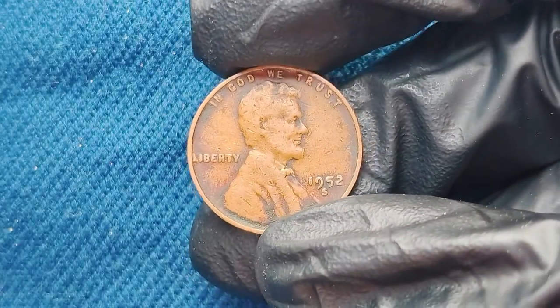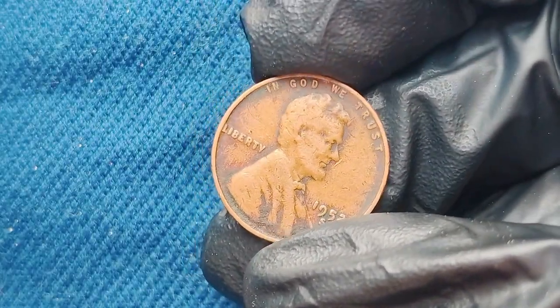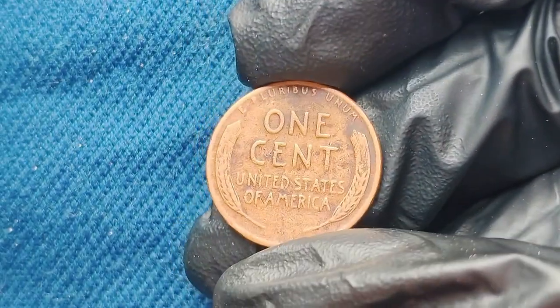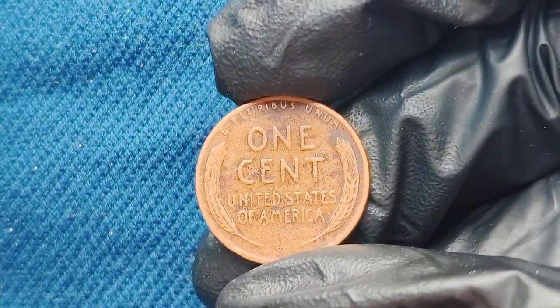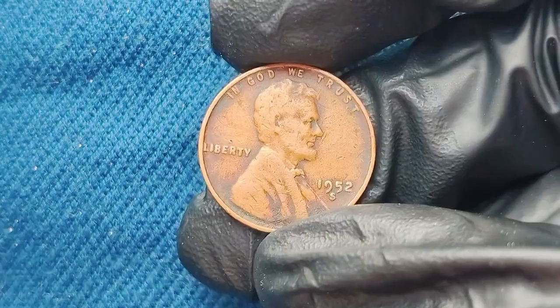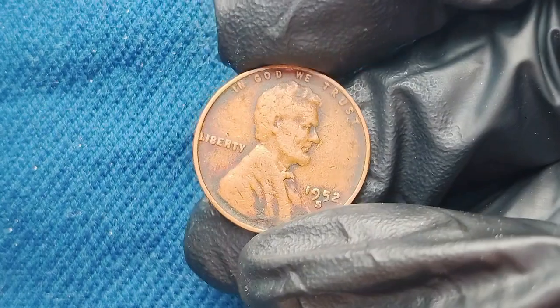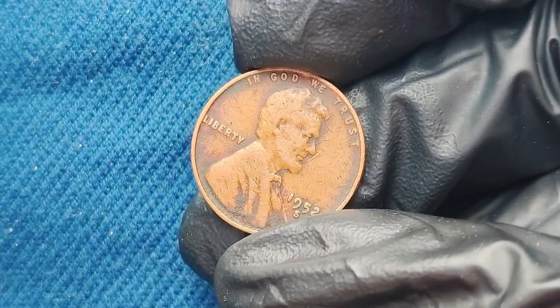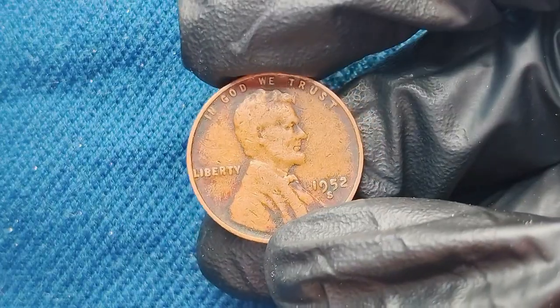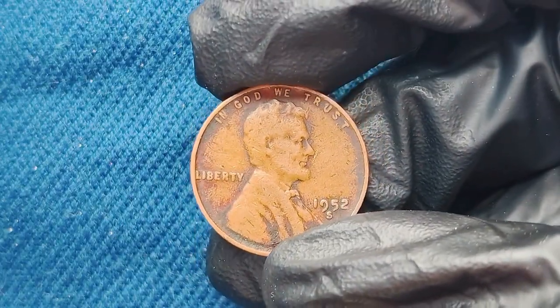The truth is, the 1952 South Lincoln Center isn't just a coin. It's a story of chance, of discovery, of hidden fortune waiting quietly for the right eyes to see it. It's proof that treasures still exist in the everyday, that luck favors the observant, and that sometimes, the smallest objects can hold the largest dreams. So, the next time you reach for a penny, stop. Look. Examine.